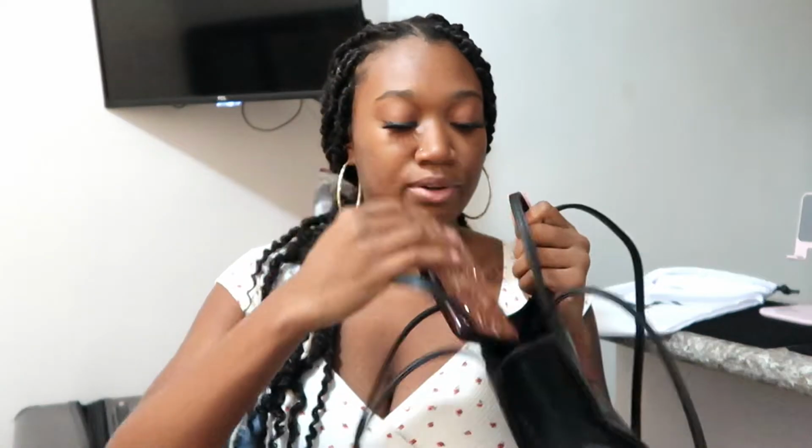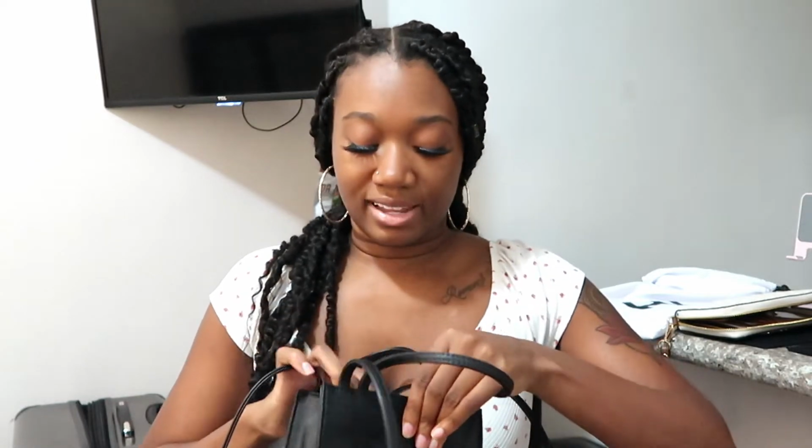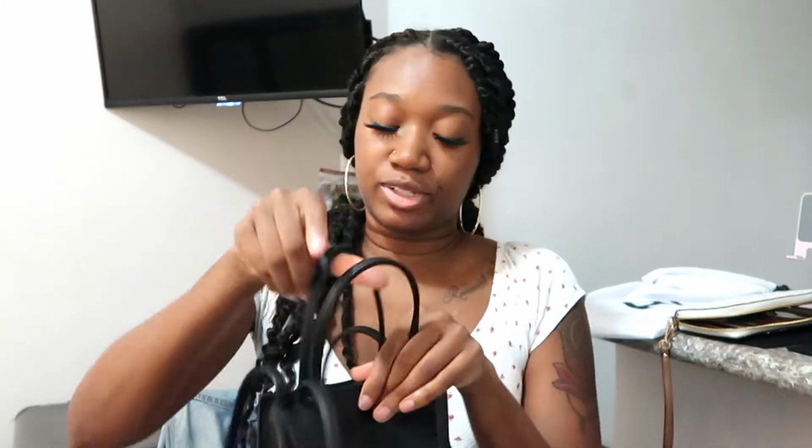I got my phone, I got a lippy, I got a pack of gum, I have my compact mirror. If I'm going out, I need my driver's license, card, whatever. Some cash, you just have to throw it in there. And there is a little button on the top, thank God, because I'd be scared my shit gonna fall out. But once I put all my stuff in there, it's really hard for me to close that button.